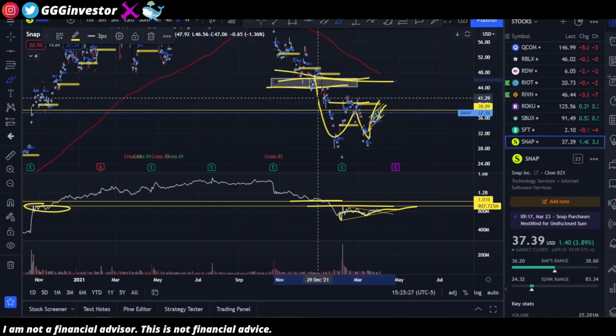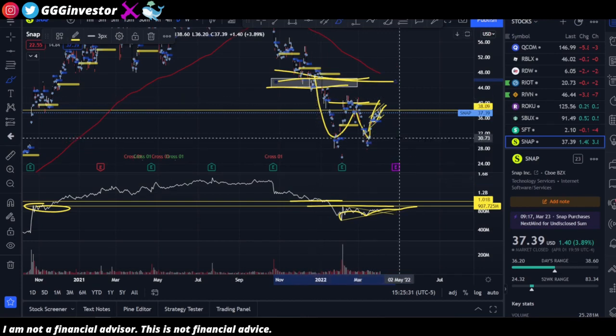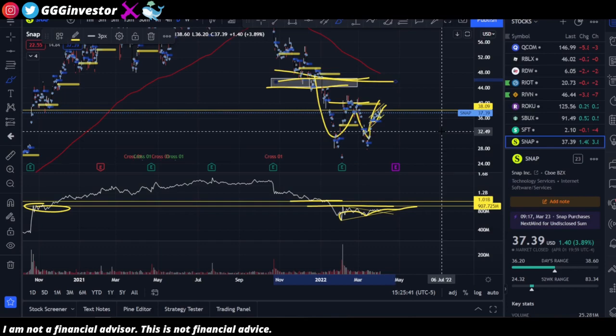Especially if the indexes do work out and hold and stay green, we could see some massive moves coming. And again, that's being confirmed and backed by some of the moves that we've been seeing on the Unusual Whales order flow. So let me know what you guys are thinking about this one. Obviously, I'm bullish. I actually already got some calls, so hopefully those do work out for us, but I'm not a financial advisor, so you guys definitely need to do your own research again.